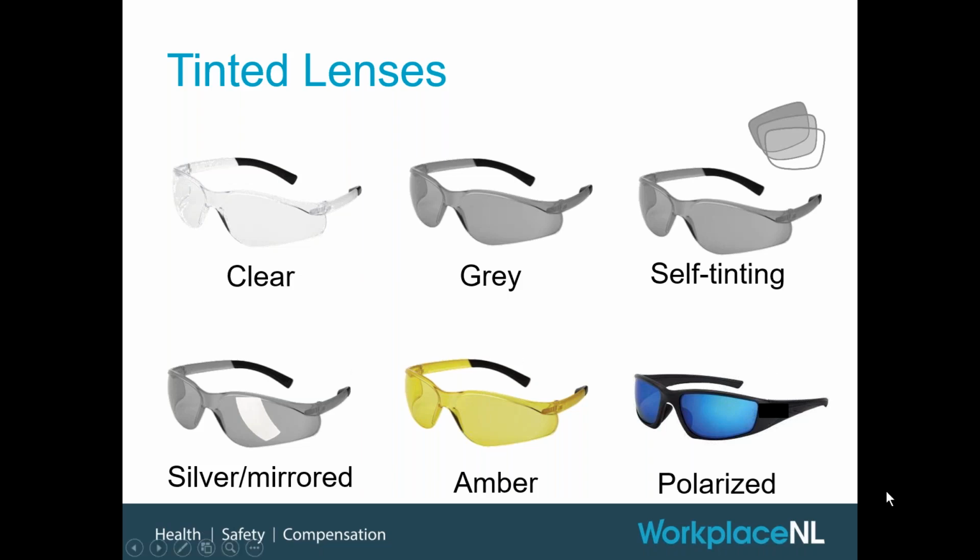Again, all these options are out there. The key is to provide your workers with what they need specifically for their tasks. So usually what I see people doing is they'll keep a good stock of the clear ones available, and then some of the gray ones as well for those individuals that are, again, working outdoors.